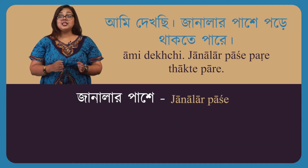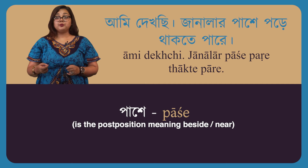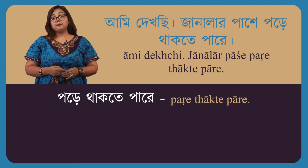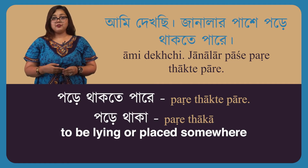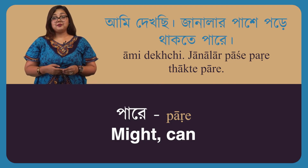Here, ami is I and dekchi is the present continuous form of see, meaning I'm checking or looking. Then she says, জানলার পাশে. Janla means window, ra indicates of, and pashe is the postposition meaning beside or near. So the phrase means beside the window. পড়ে থাকতে পারে combines পড়ে থাকা, which means to be lying or placed somewhere, and pare, which means might or can, suggesting that the glasses might be lying there. This closing line maintains the casual tone and showcases another common Bangla postposition.